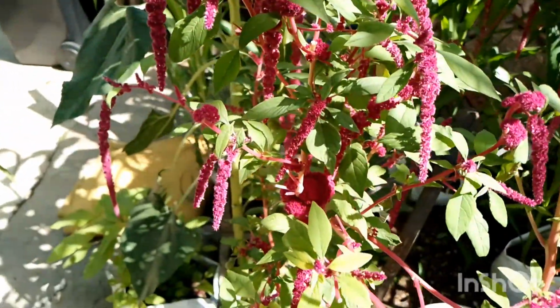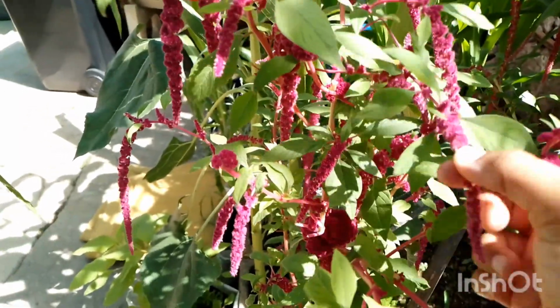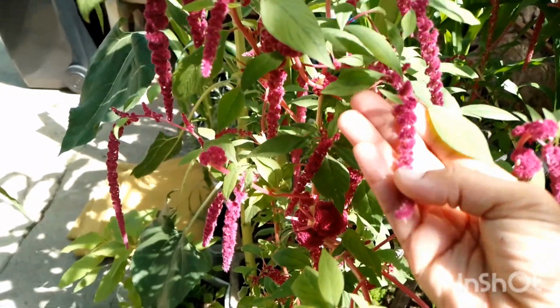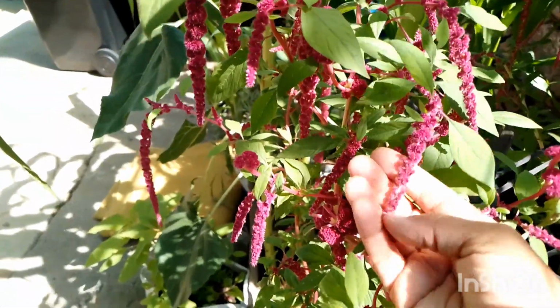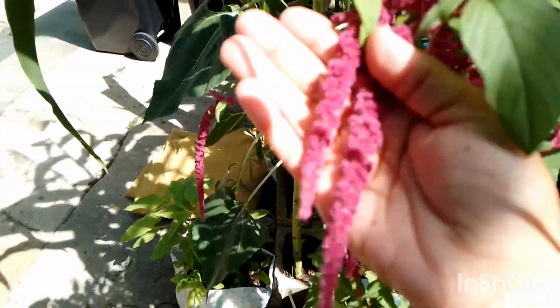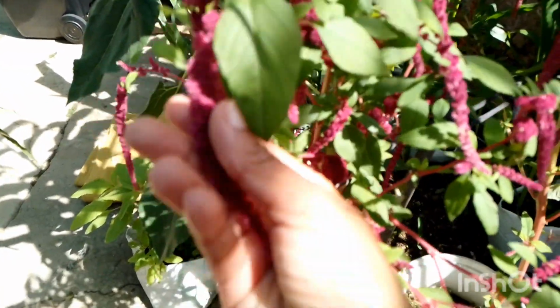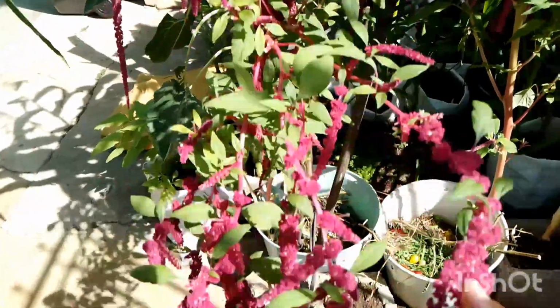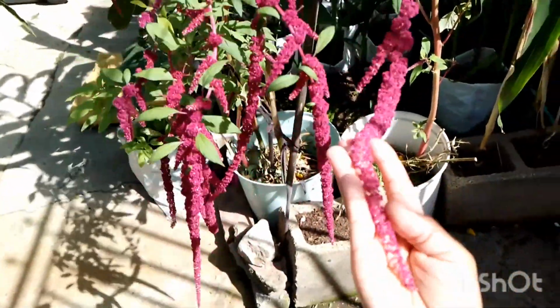So this is a beautiful flower that I'm growing. Well, it's actually classified as a grain. So these are the flowers. It is called Amaranth, and this particular variety is Love Lies Bleeding. So this is supposed to be the love. It is beautiful. It attracts a lot of bees into the garden. Look at this. Look how long this is.